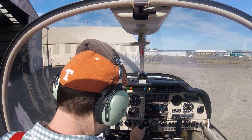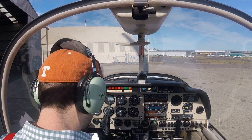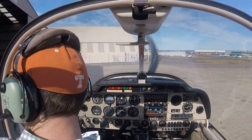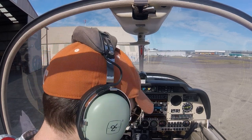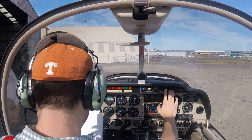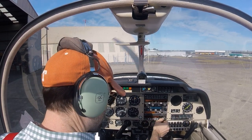Green. Fuel pressure is 21.2. No light. Alternator on. Battery's charging. Flaps up. Nav lights, pitot heat off. Probe off. Gyro instruments set for 165. Good. Avionics on.